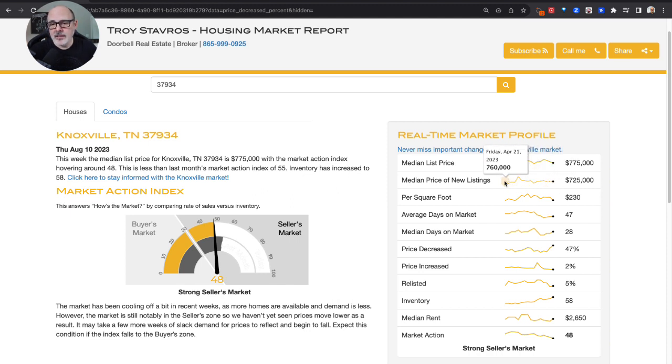You can see 760 back on April 21st was the median price of new listings. And then as of August 4th, it was 725. So it's flat to actually maybe even trending down a little bit. And that's not surprising as we go into this part of the year, as we get through the spring and we're in the summer and things start moving closer to fall and winter, we will see prices trend down.